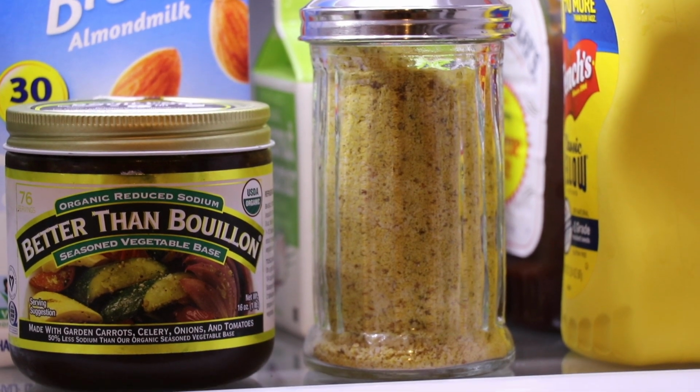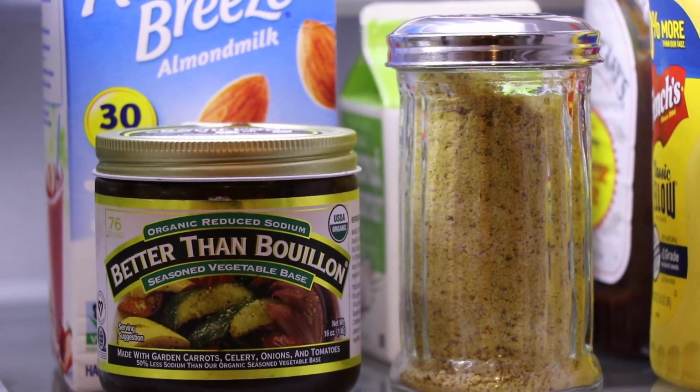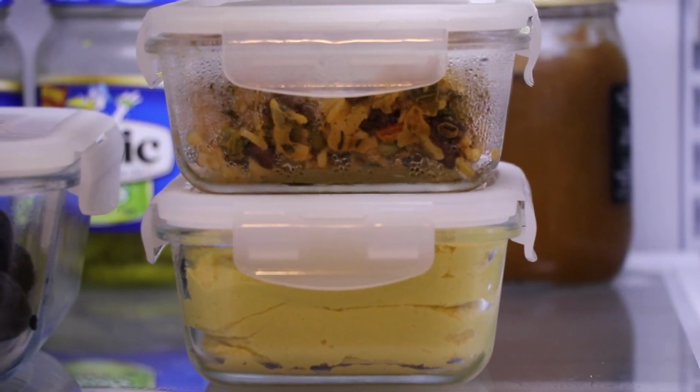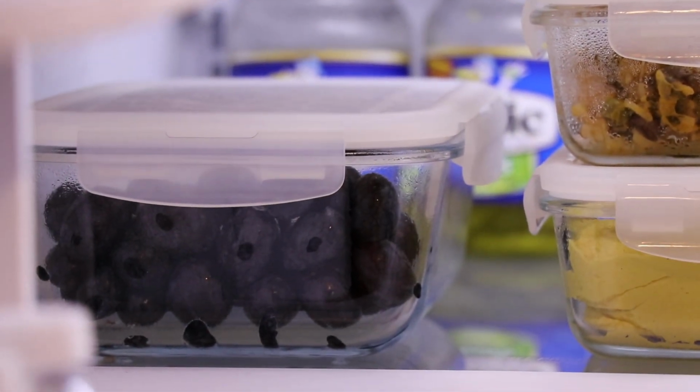In the little shaker jar is a combination of nutritional yeast and raw almonds. Grind them together in a food processor and shake it on salads and pasta. And there's some homemade hummus and leftover rice and beans. And I always keep a container of grapes ready to snack on.